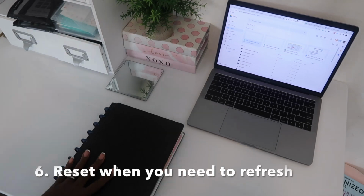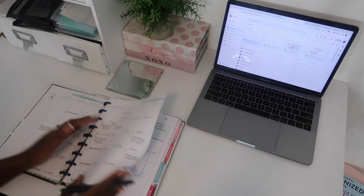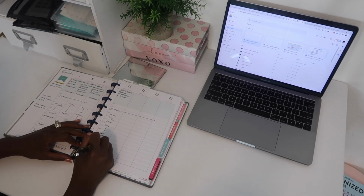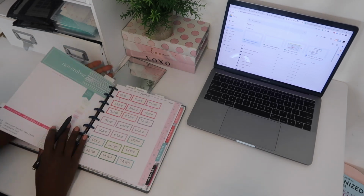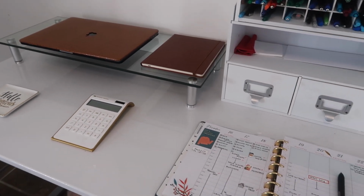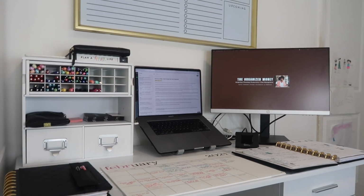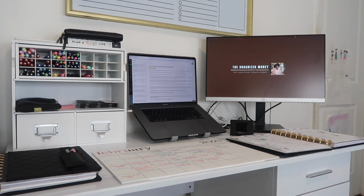My 6th tip is to reset whenever you need a refresh. Keeping a desk organized requires frequent upkeep and assessments. So be sure to take a weekly scan of your desk to make sure that everything still deserves a spot on your workspace. What I like to do is look at every single thing that is on the top of my desk and make sure that I am using it on a weekly basis. If I'm not using it at least once a week, then I will reassess if it needs to stay there.